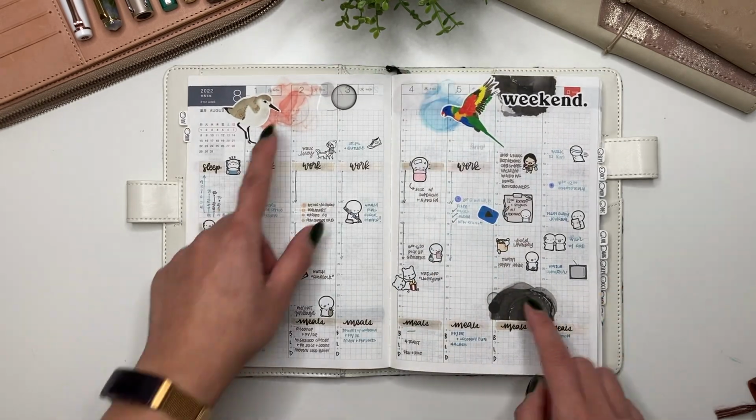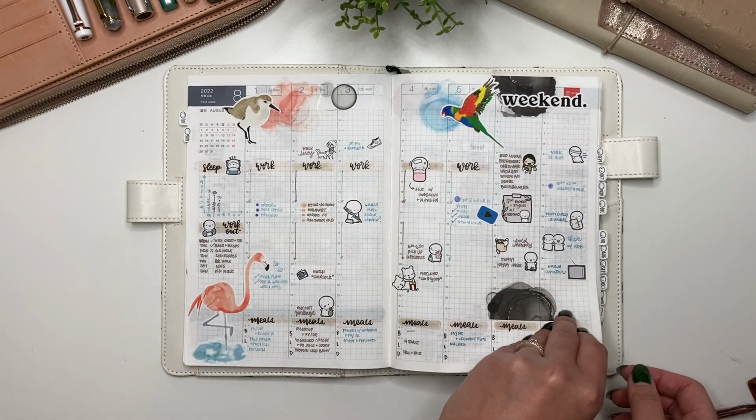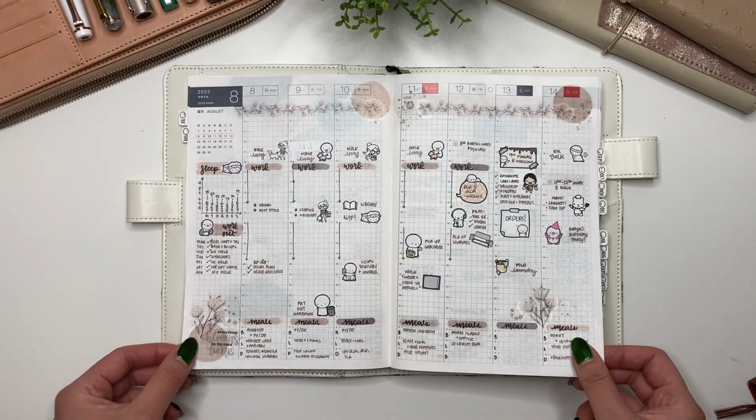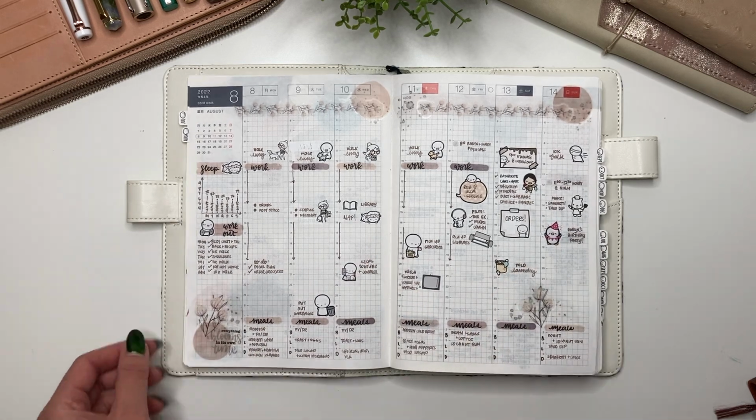And then here I used alcohol ink from According to Allie, as well as her Summer Birds. And here I used my Cottonwoods collection. I really loved that. And the ink that I used here was Sailor Yurameku Kitsune Biore.